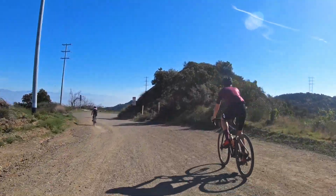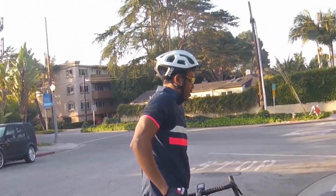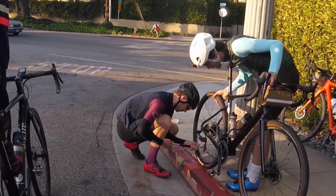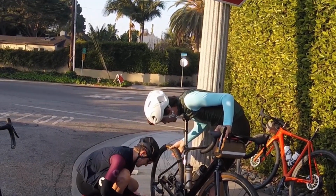Today we'll be climbing up to Mesa Ridge, doing a little dirt Mulholland, and who knows where it goes from there. The reason why I'm able to do an intro is because we already have a flat. I'm out here today with Rob. That's Sam, who's doing all the work already. And Dylan, who's pretty good at holding a bike. So this will probably be the last mechanical. Let's go.